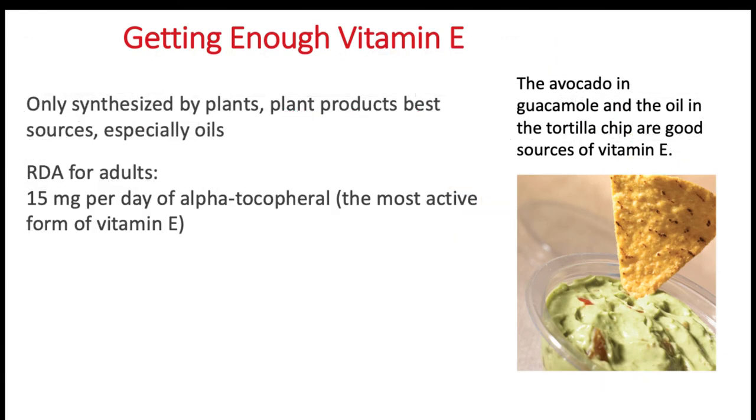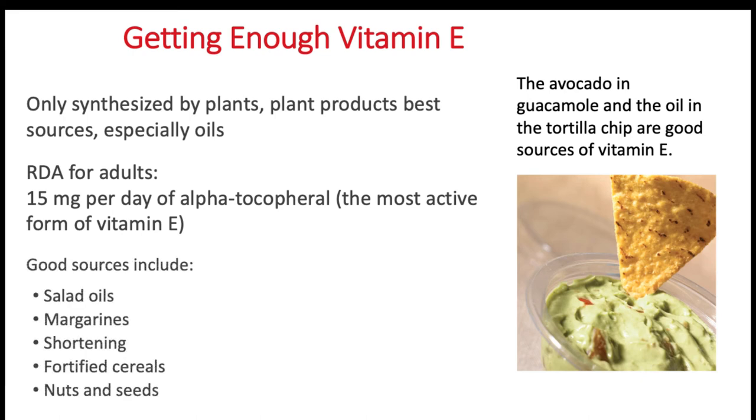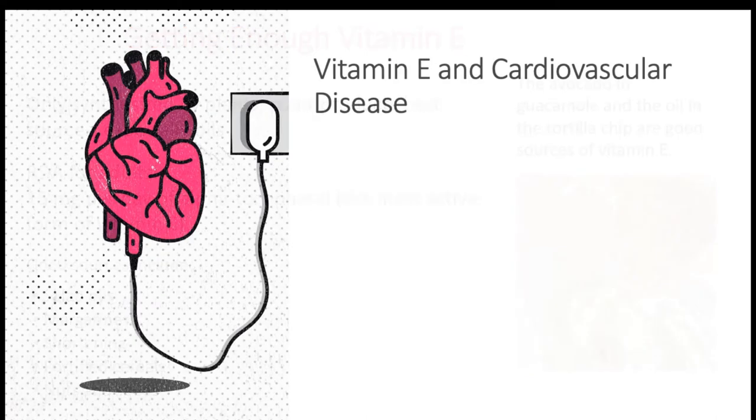Now you can get vitamin E from animal products, but only plants synthesize vitamin E. The animals are eating the plants and getting their vitamin E from the plants as well. They don't actually synthesize vitamin E. They're like us. We have to eat the plants in order to get that vitamin E. The recommended daily allowance for adults is about 15 milligrams per day of alpha tocopherol. Other good sources of vitamin E are salad oils, shortening, nuts and seeds.